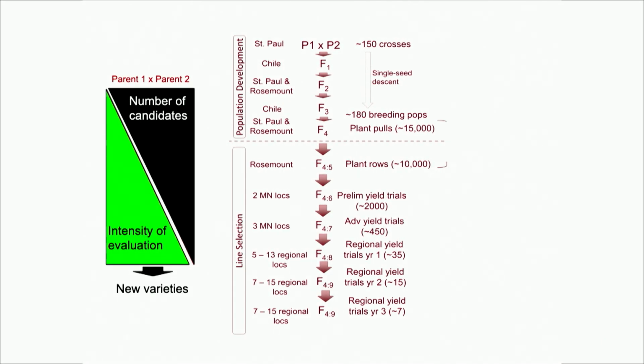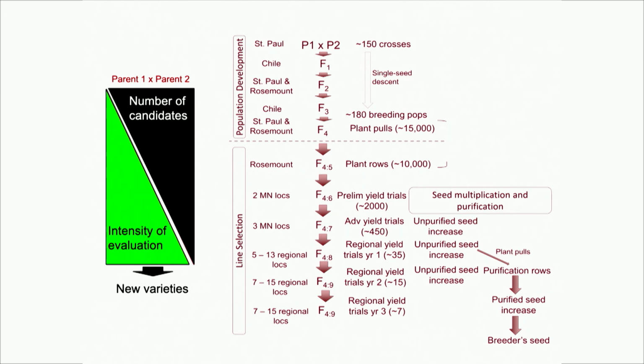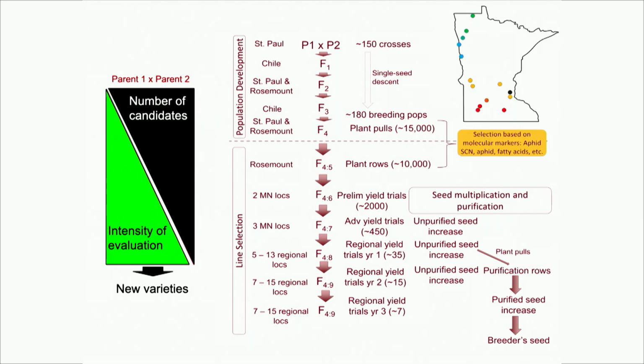And then off to the side of this process, we also have a phase where we do lots of seed multiplication and purification. So we start to get into the later stages of the testing pipeline. We now have candidates that are better candidates for release of a new cultivar. We start to multiply their seeds, so farmers have enough seeds to grow. At the same time, we also purify these varieties for the traits that we're interested in, so that the variety is pure and homogeneous for certain desired traits. And then, of course, we test at many locations across our target market, and we also do a fair bit of selection on molecular markers for certain traits, such as disease and insect resistance.